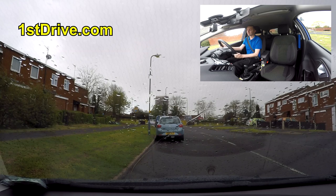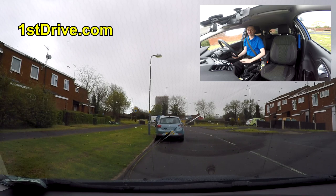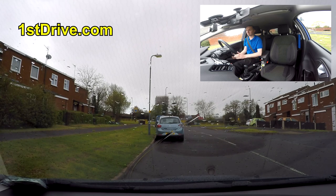People twitch like this. It's not the way you steer, because you can cross your arms like that if you want. That isn't wrong, although it's not advised, it's not wrong. But some people steer in such a clumsy way that they make their own problems. Lots of people, for example, steer like this when they're going to turn right.